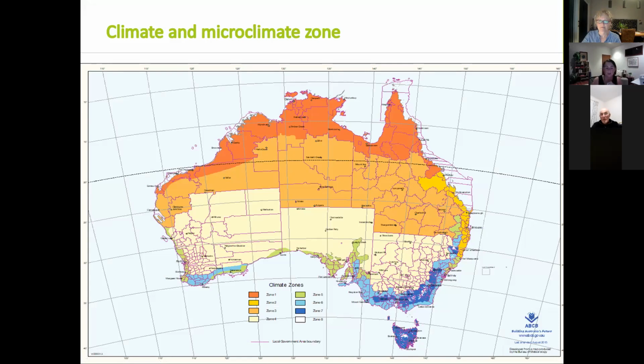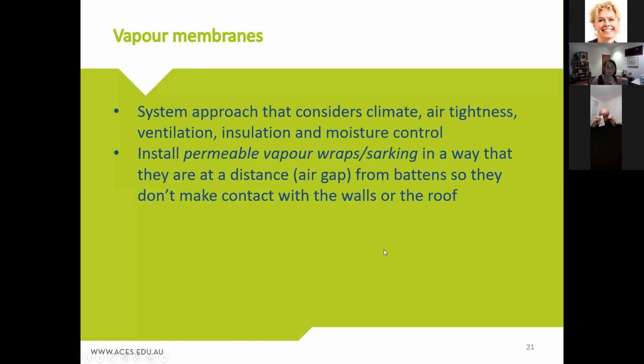So as I said, we're going to talk about climate and microclimate quite a bit because it plays such an important part. There's no one solution to suit all of Australia because we have the 8 climate zones. But we really need to think about your building structure and the climate zone, particularly in relation to vapour membranes, which is what we're going to talk about next. With vapour membranes, again, it's a system approach, so it has to consider climate, air tightness, ventilation, insulation, moisture, and moisture control. What we like to see is permeable vapour wraps at a distance, so there are air gaps from the battens so they don't make contact with the walls or the roof. We really want to be able to ventilate any water vapor, and if any condensation forms, it has the ability to drain away.